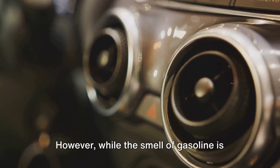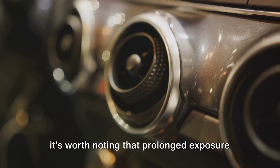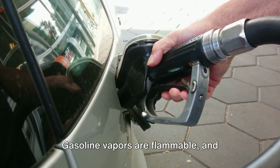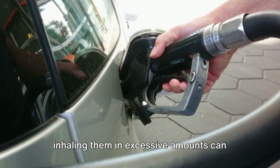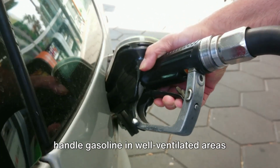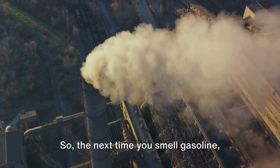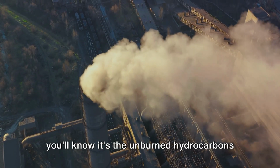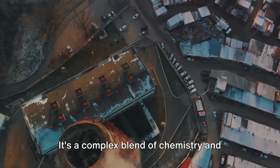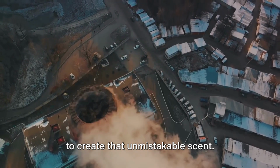However, while the smell of gasoline is something most of us can easily recognize, it's worth noting that prolonged exposure to its fumes can be harmful. Gasoline vapors are flammable, and inhaling them in excessive amounts can pose health risks. Therefore, it's always important to handle gasoline in well-ventilated areas and follow safety guidelines. So the next time you smell gasoline, you'll know it's the unburned hydrocarbons and volatile organic compounds at work. It's a complex blend of chemistry and sensory perception that all comes together to create that unmistakable scent.